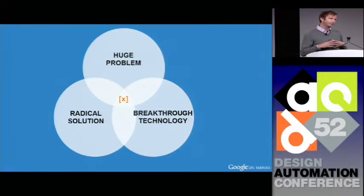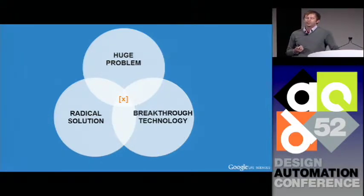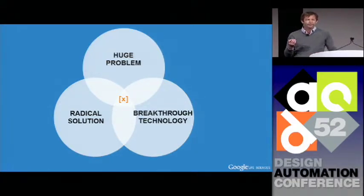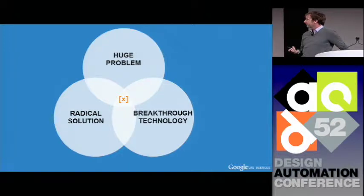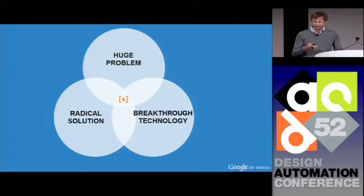There are three key ingredients when we go about selecting a project. One is that this project has to, if we're able to solve it, address some sort of huge problem that could impact the lives of millions of people. The second is we have to have at our disposal an idea, some sort of radical solution that has never been demonstrated yet, but if it were, would conclusively solve that huge problem. The third part, which is possibly the most important, is we need to have exclusive access to some breakthrough technology that would make this radical solution possible in the first place. And if we do have access to those three key ingredients, even if it's an extremely risky project, if it can solve a huge problem, it's probably worth doing.